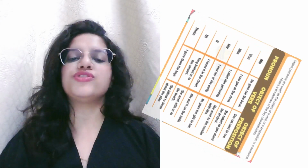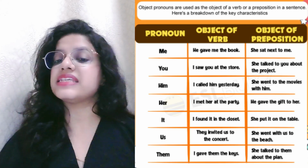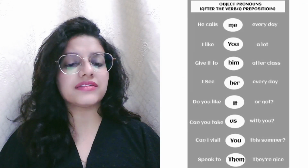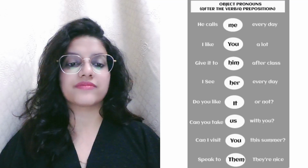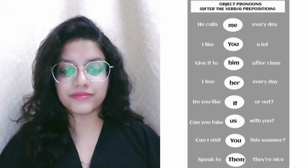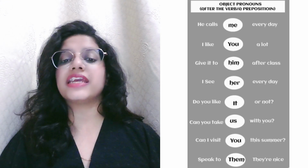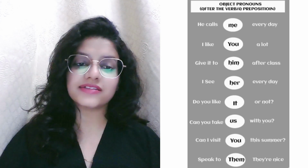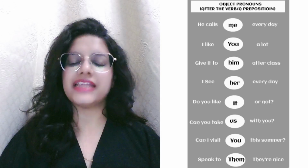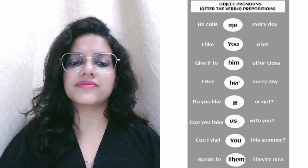Next we have object pronouns. These are like the supporting actors that receive the action. Examples: me, as in she called me yesterday. You, as in I will help you. Him, her, as in the teacher gave him a book. Us, as in she gave us a present. Them, as in can you pass them the salt?